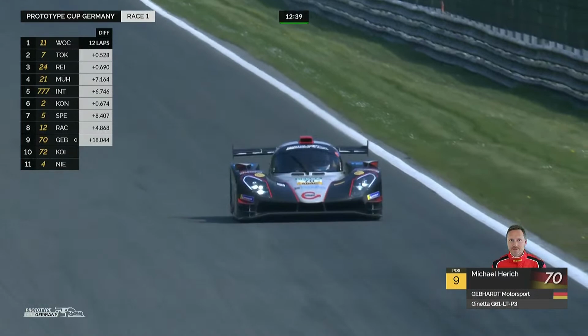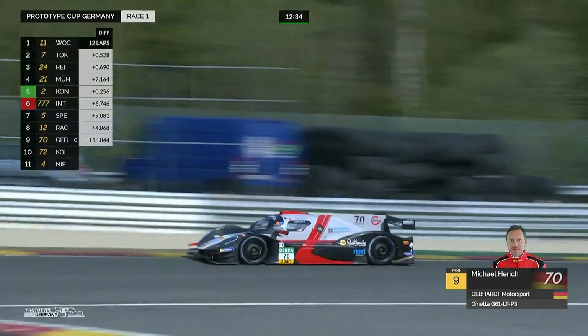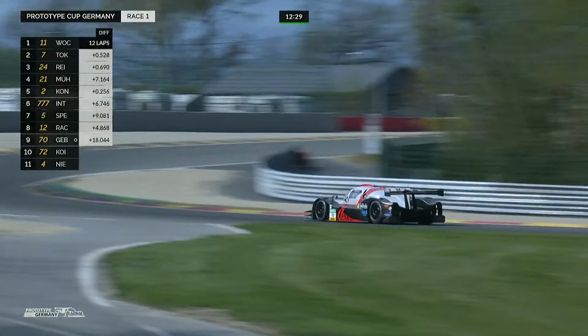So that was a drive-through for Michael. Speeding in the pit lane? Yeah, my guess, just throw that out there. Or possibly a violation of the pit lane time. Yeah, but that was a drive-through. So he's now right off the back of the field.